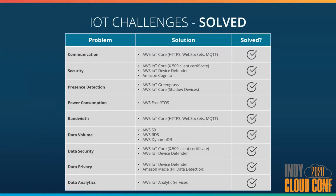So we covered the highlights of the platform pretty quickly, but it is a single platform that can scale to meet your business needs. Each one of these products offers a ton of functionality, but when you combine them with the other AWS offerings, you get a very powerful tool set to tackle your challenges. So let's take a look at some of the challenges that I discussed earlier and see how the platform may or may not solve them.